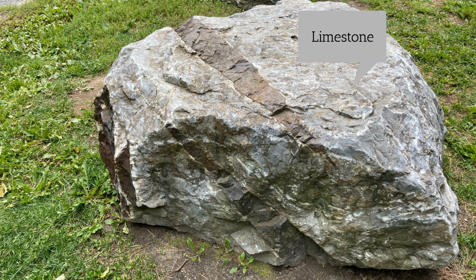I'm overlooking Beaver Lake, and I've come across a cluster of boulders that were clearly placed here with a backhoe for decorative purposes in the park. But these boulders are locally derived, or at least they're from the formations of this area, maybe not from Mount Royal itself. And they have a great example of an intrusive relationship.